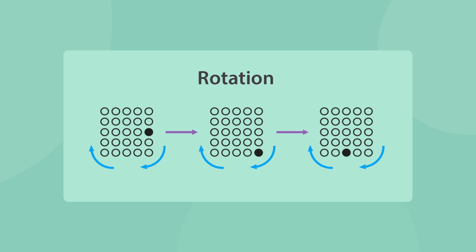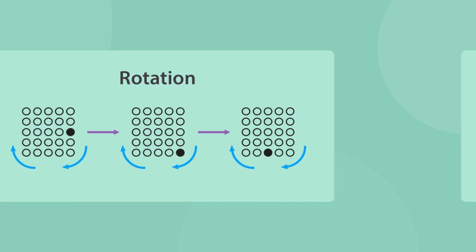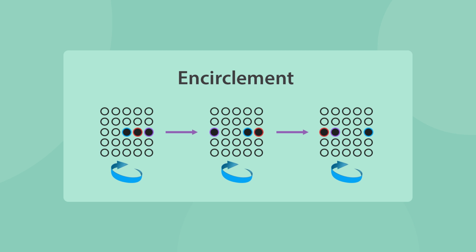In a rotation sequence, the whole figure can rotate 90 degrees clockwise, for example. In some cases, the dots could rotate on a 45 degrees angle. In the encirclement movement, whenever a dot or square reaches the end of the frame, it will start again from the other side, making a full circle.